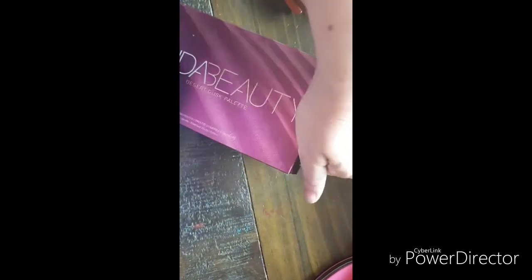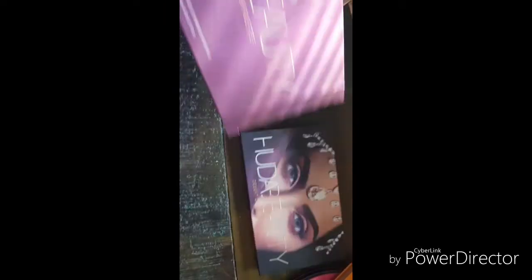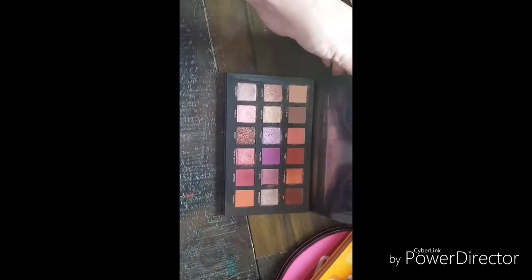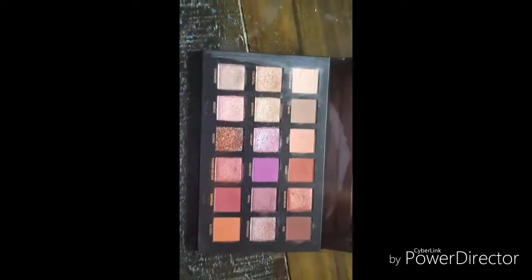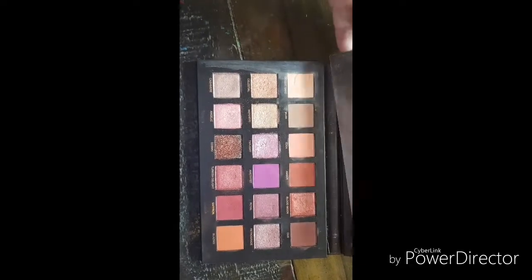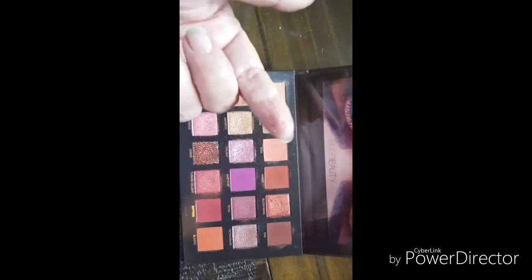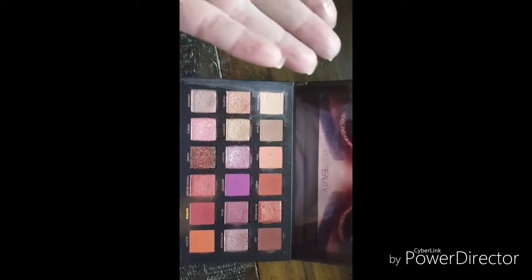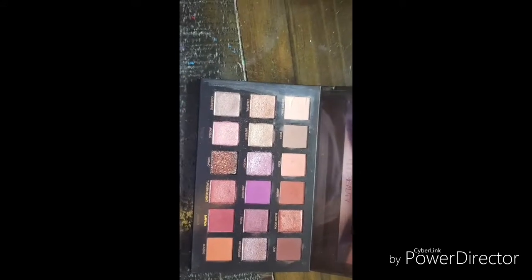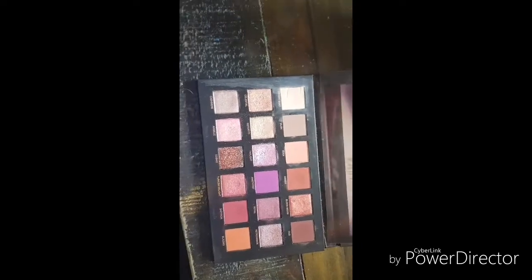Not this one though. This is definitely not going anywhere. I love this guy. This is the Desert Dusk by Huda. When I bought this, it was the most expensive one I had owned at that stage. Very, very glittery, so glitter glue is definitely needed for the shades. I don't really use the special glitter shade that they have in there because it just ends up all over my face. But I do like glitter, so I don't mind having a little bit on my face, but not all over my face.